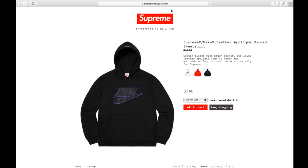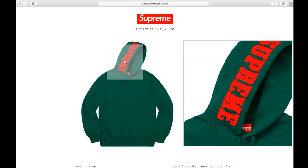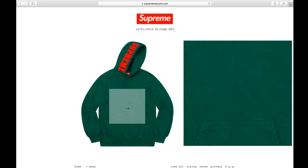And this one is the mirrored logo hooded sweatshirt, dark green color, retails $158, and you have a medium, large and extra large. The cotton fleece with the pouch pocket and a logo hood. So on the hood, got one on a regular Supreme, and the other one is Supreme with the mirror or reverse. Right here. So on the right hand side is in a regular Supreme. There's your flat shock cord.